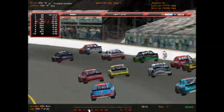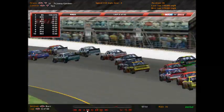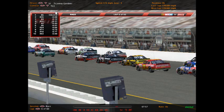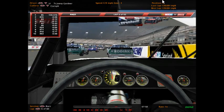Take a ride with our in-car cameras here. First from Johnny Gardner's view. Oh, they rewound it back a bit too far. Inside Johnny Gardner's view.